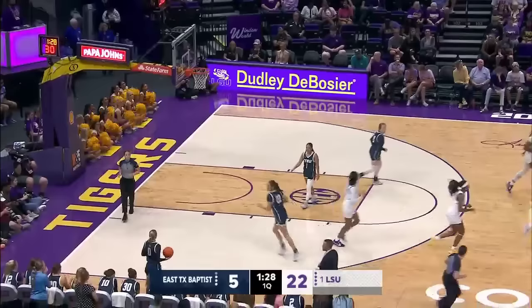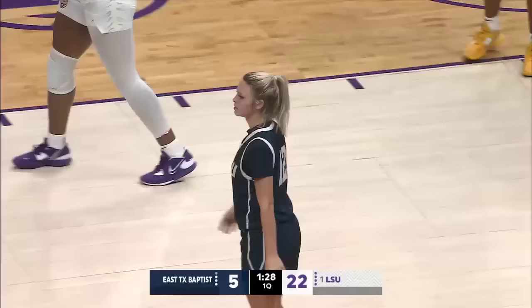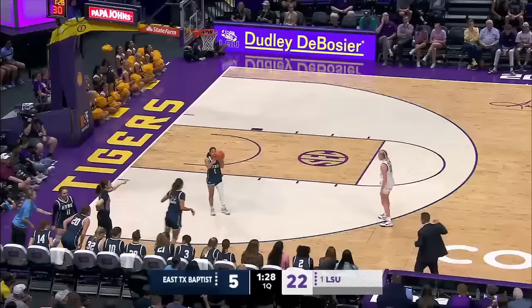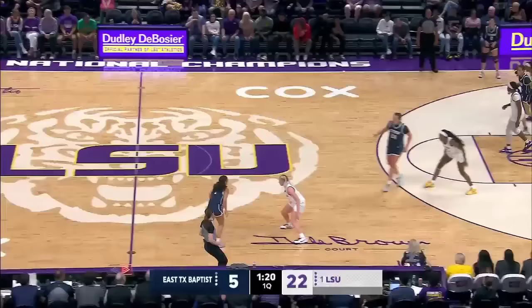LSU struggling from behind the arc a little bit. They are just 1 for 5. And Michaela Williams got that 3. She's got a free throw. She's got a pull-up jumper and a three. So she's shown that she can score some different ways. Faith Sechrist, 5'5 freshman from Winsboro, Texas. Their entire roster, with the exception of two, are from Texas. They do have a player from Ponchatoula, who's Jada Clark, number 11. She's from down the road.